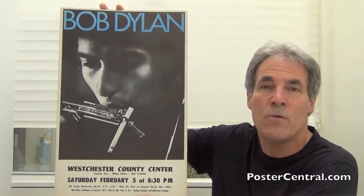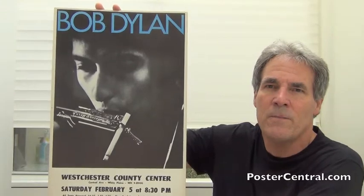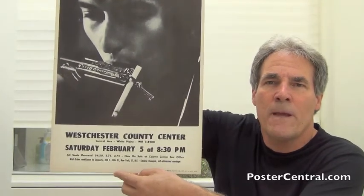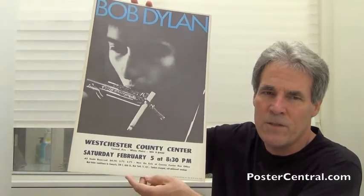Now this was a tour blank as used in '66 in America. And as you can see, it's got the Bob Dylan in blue across the top, and the harmonica holder and the cigarette, and then the tour blank portion down below. So that's where it identifies as White Plains, New York.